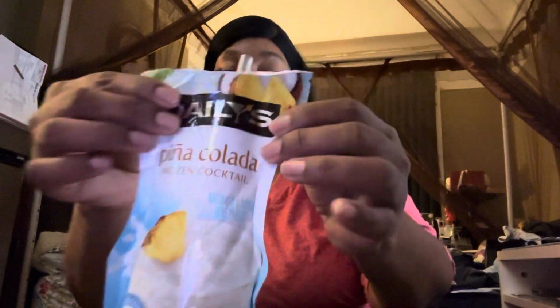Anyway, y'all ever try this? This is a daily pina colada frozen cocktail. It only has 5% alcohol in it. You freeze it and then shake it up and that's it. I got it from the supermarket. I got a whole bunch of different flavors, but being that I love pina colada, I said I was going to get that. You could taste the alcohol in it. It's only 5%, but you could taste it. That's a strong 5%. I'm not a drinker, so I can taste it. But anyway, y'all, I wanted to just show y'all that.